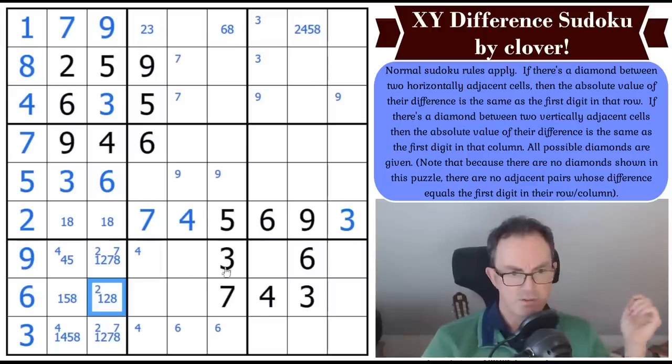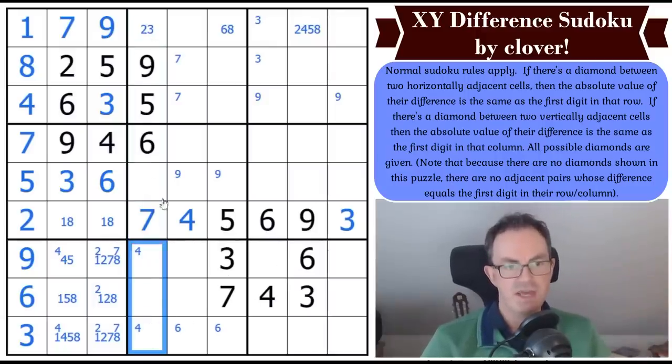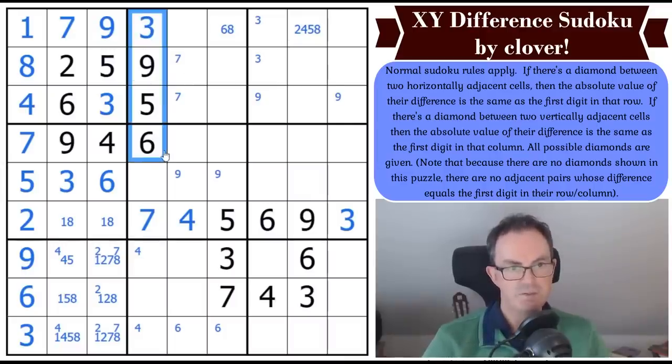It must be Sudoku. Where are we missing some Sudoku? Where does 3 go in column 4? That's a good question. Because it doesn't go there, and it doesn't seem to be able to go there, so it goes there. It was that simple. Right, well, that's going to be helpful, isn't it?